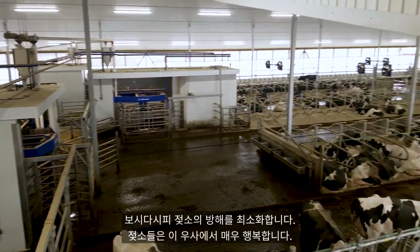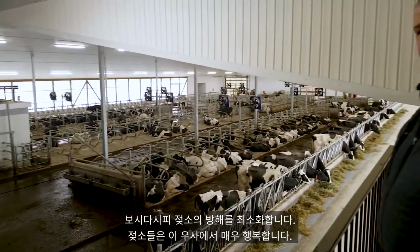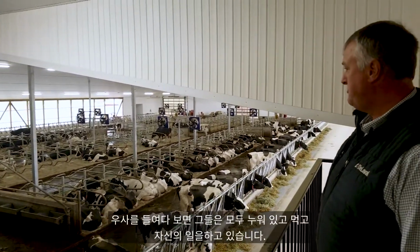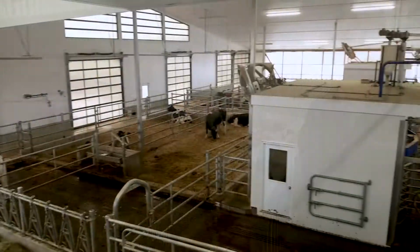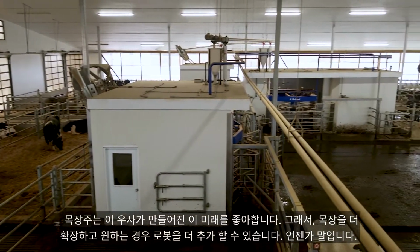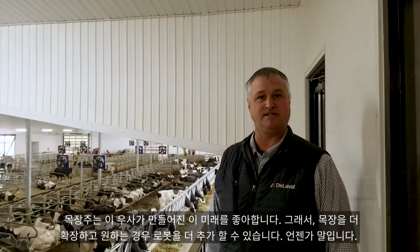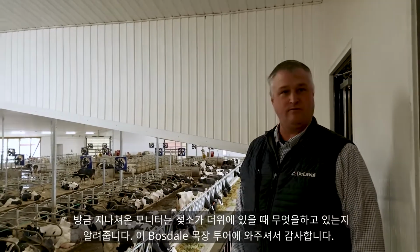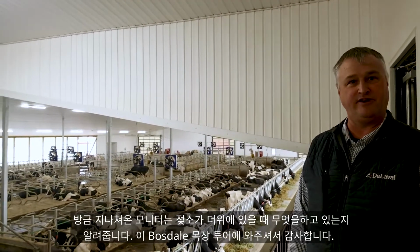As you can see, there's minimal disturbance of the cows. The cows are very happy in this barn. If you look through the barn, they're all lying down, eating, doing their thing. They just love this future. This barn's made so that they can expand even further out the other way and add some more robots if they wish someday. The monitor we just passed tells them what the cows are doing, if they're in heat.